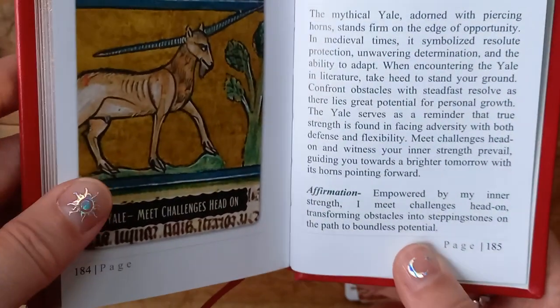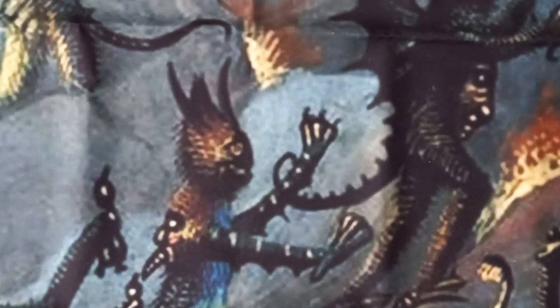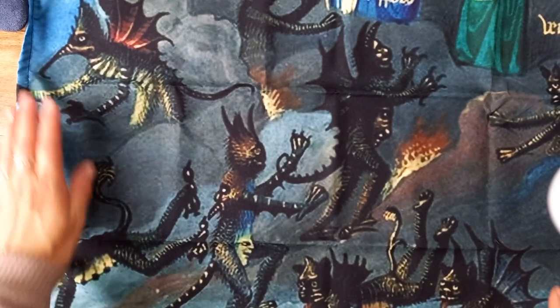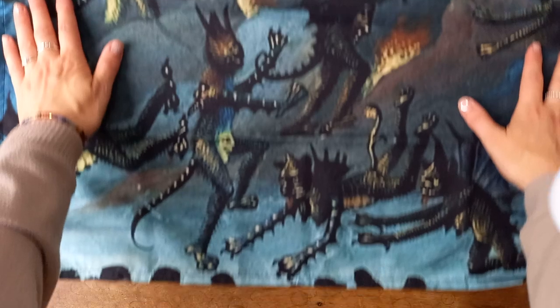Isn't that lovely? What a lovely card. So there's those. Let's just have a quick peek at the spread cloths that I have. Okay, so this is the spread cloth that I talked about on my walkthrough of Tarot of Paul's Moon. This is the Seven of Wands that I said I would be getting and backing with this deck when it came out, because I hadn't seen it originally.